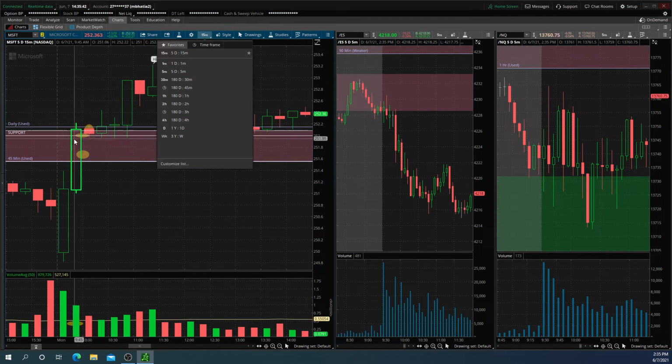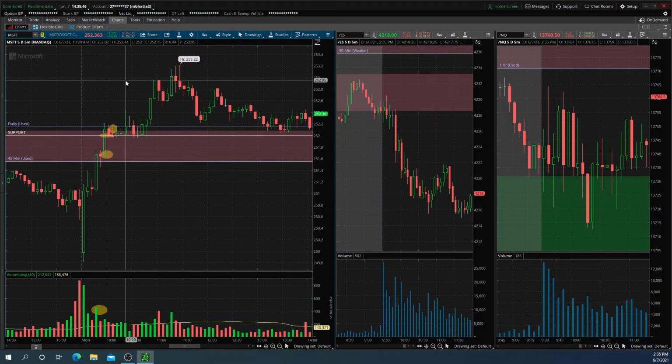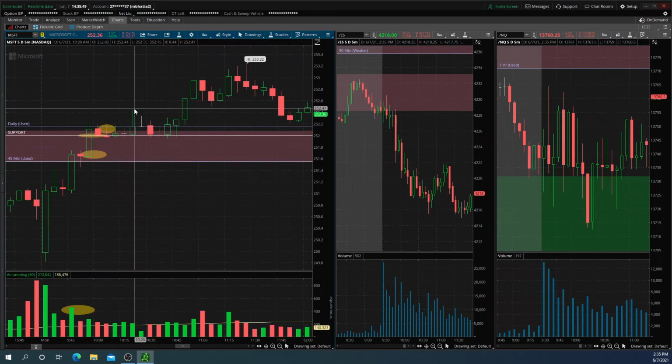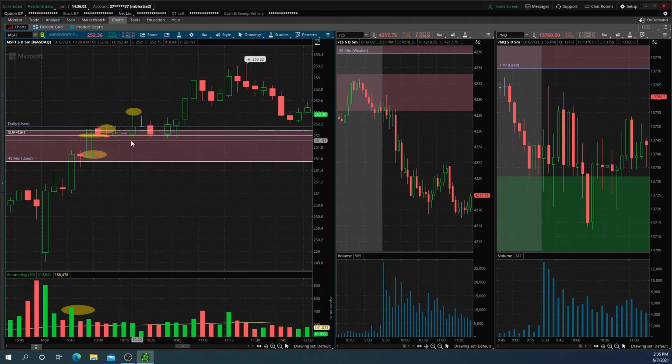So I was anticipating this 15-minute RBR, so excellent patience from my end, not just scaling out all 6 contracts because I'm making money. So then we had this nice push off. I believe I took off another one here at 218, so 40 cents on my 4th contract right here after this nice push up. And I can bet you that there were retail traders buying up here, and all I did is enter before the break, and now I'm just selling my contracts to retail chasing up here.